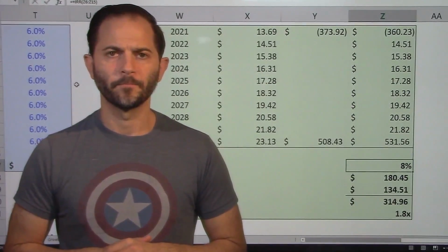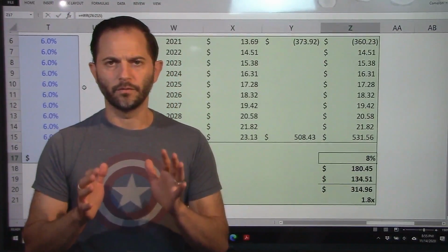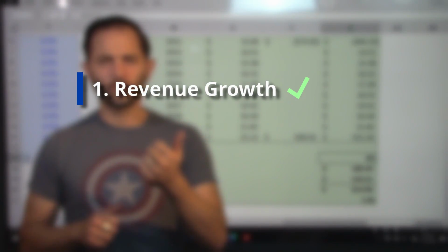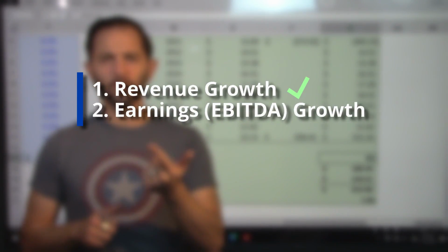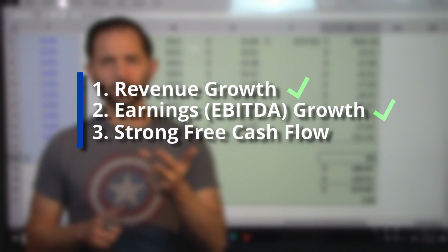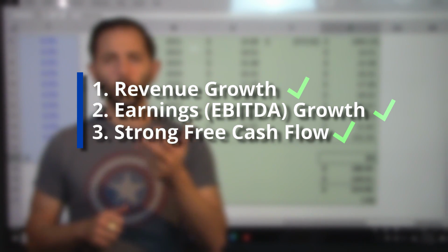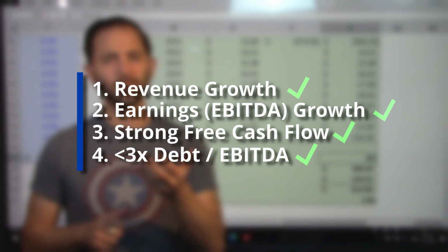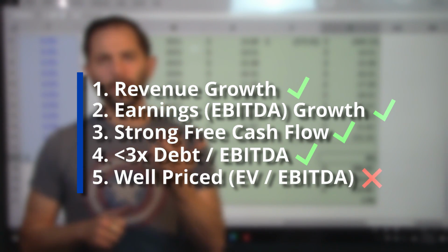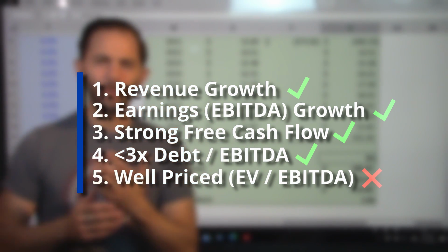But let's recap for a second all of the attributes for Costco. Top line revenue growth, absolutely. Strong revenue growth. EBITDA growth, yes, it was 10% annually, is fantastic. Strong free cash flow, absolutely. We saw that $6 billion they had left over. A good balance sheet, yes. 1 times debt is conservative, good. Well priced? I got to pass on it. I think no. So I think it hits 4 out of 5. The big one being price.